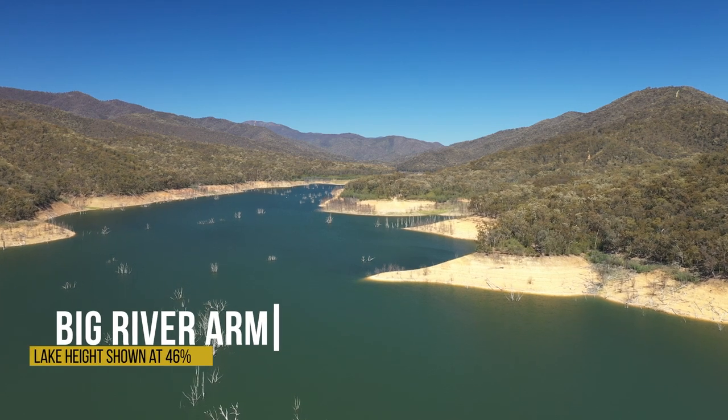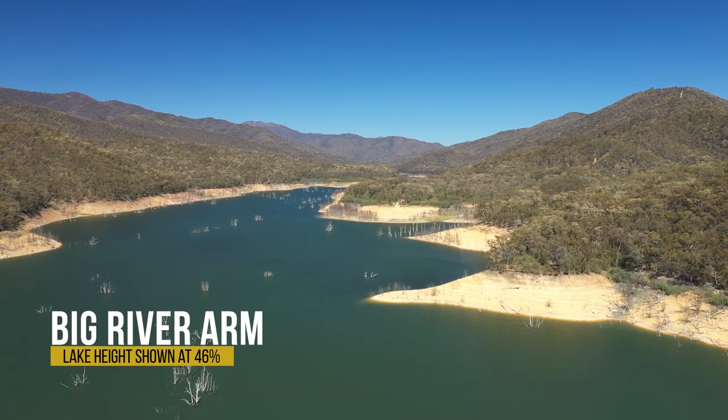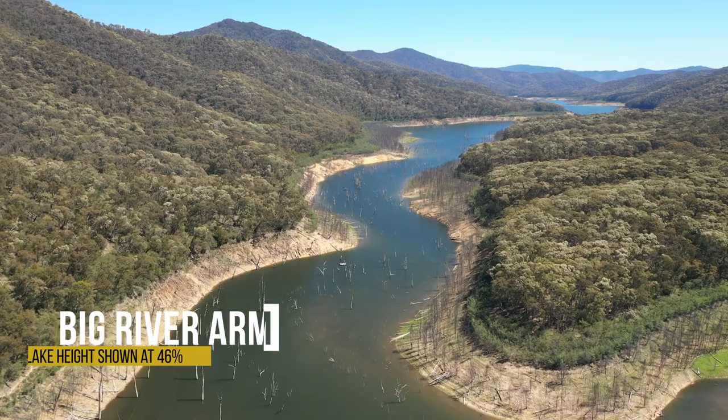The next key spot is the Big River Arm. It's quite a narrow arm, it's quite long, it's down in the south as well, and the Big River Arm produces a lot of fish as well. But any of those southern reaches are great for cod.